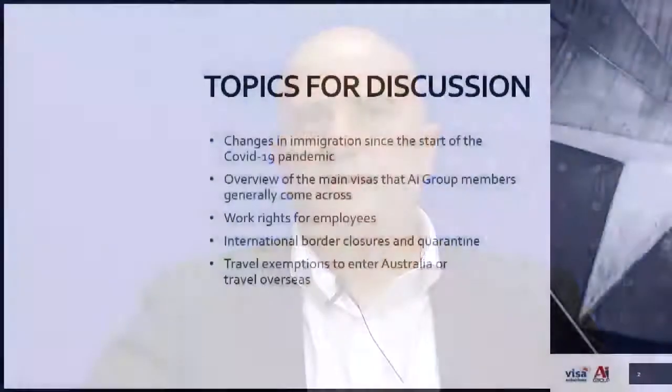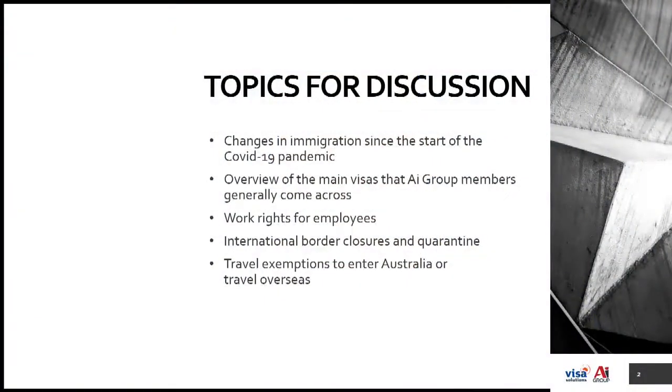Okay. So this morning, what we're going to cover is the changes that we've seen on the immigration front since the beginning of the COVID-19 pandemic. Interestingly enough, March 25th, 2020, was when Australia locked down the borders, so it's almost just about bang on 12 months. We'll also give an overview of the main visas that AI Group members have come across. We field a lot of those queries for the workplace advice line, and there are some visas that AI Group members regularly ask us about, so we'll cover those.